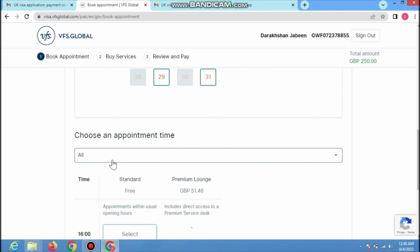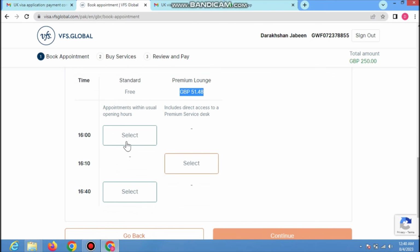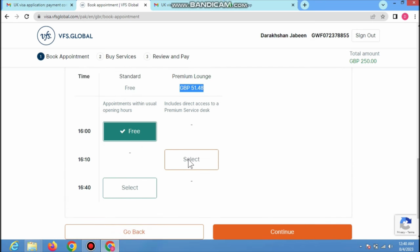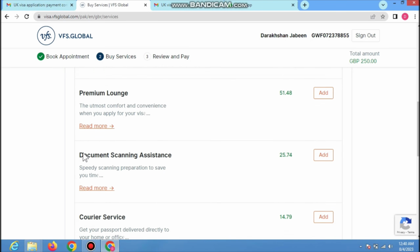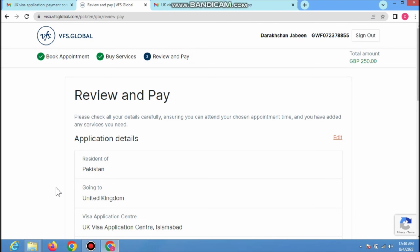Okay, so I have selected the 7th, and after this you can get the premium lounge if you want, but for the premium lounge you have to pay £50 extra. I am not so much interested in the premium lounge services, so I have taken the priority visa services. I am going to select 4 p.m. and I will continue. These are the extra services available if you want them. Like you can get the digital application submission, if you don't want to send your passport, you can get this service. If you don't want to upload your documents on your own, you can get the service over here. I am not going to take any extra service. I am just going to select the continue button.